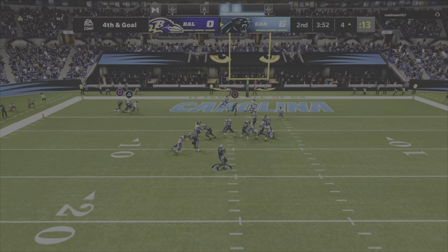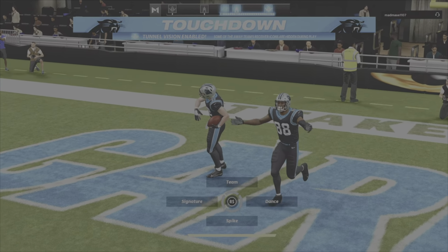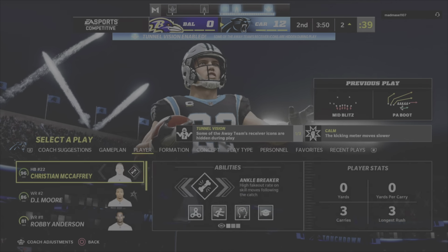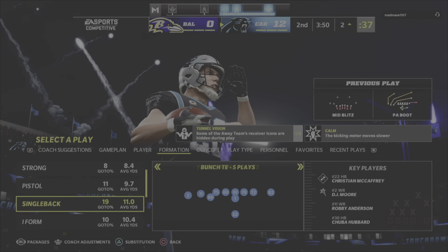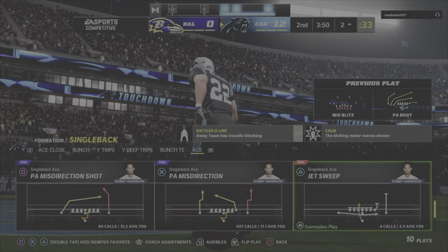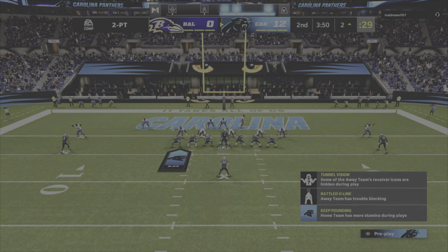To throw is Newton. And he's got it. Touchdown, Panthers. It's the Cam Newton to Christian McCaffrey connection. And the Panthers add on to their lead. Big 4th down conversion for the score, and the defense, that is a tough pill to swallow.